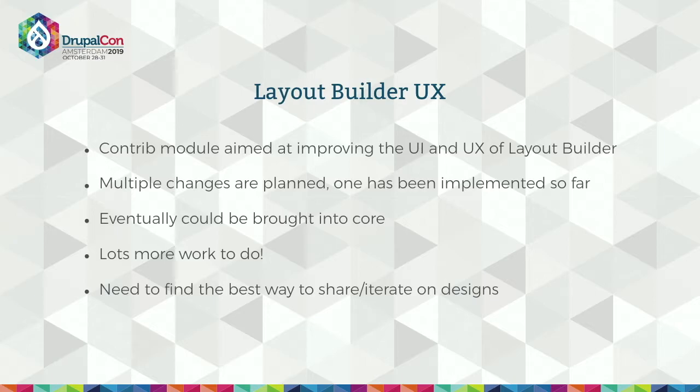A great success. So far with this work, we've been using a tool called Zeppelin, but it's not really integrated into the Drupal issue queue at all, or into Drupal Slack. So it has been a real challenge to take those proposals and then work on them as a cohesive group. So if anyone has any suggestions on that, that at a meta level is very important, in addition to the actual designs produced by those tools.